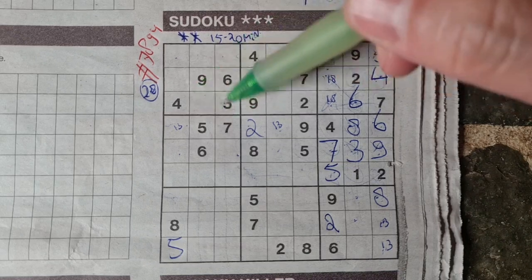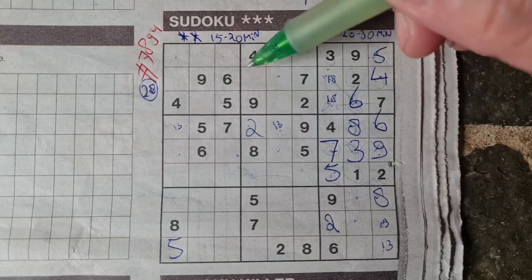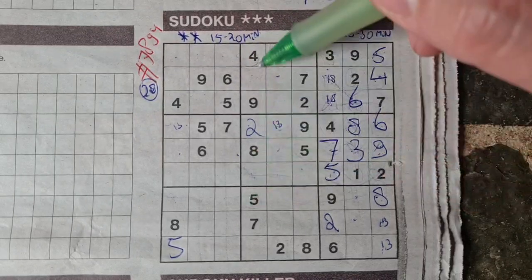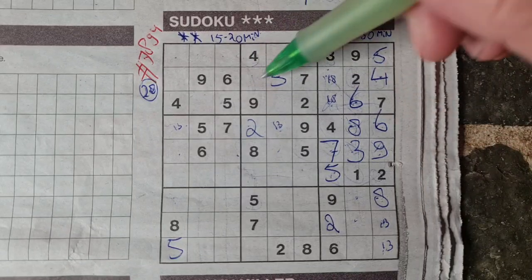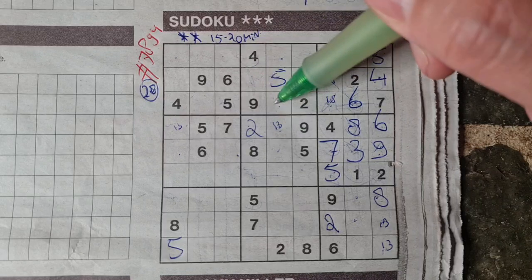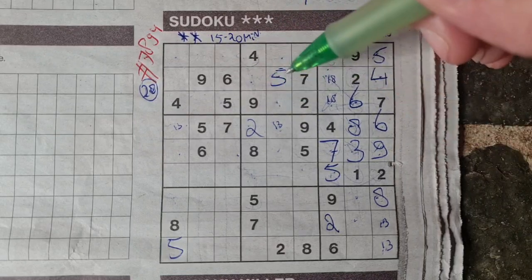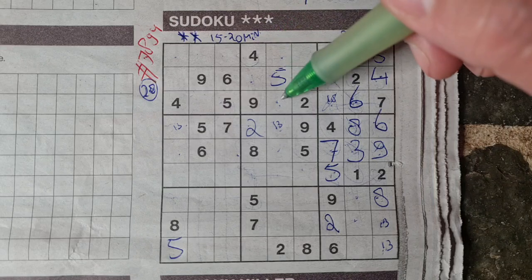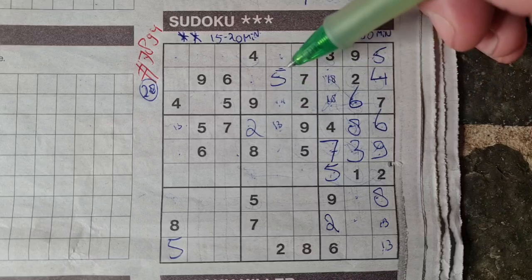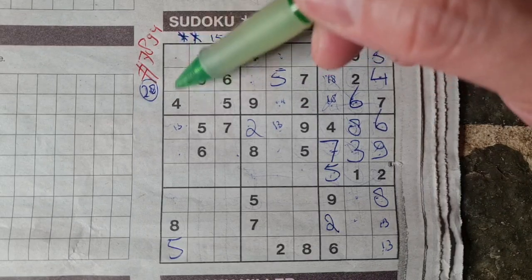5 in the first row, 5 in the third row, so in the row between, the second row, the only two places left for the 5 should be here or there. We have a 5 in this column, no 5 there. 5 should be there. 3. In the 8 here.